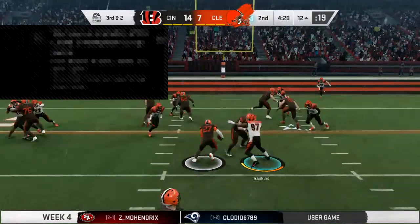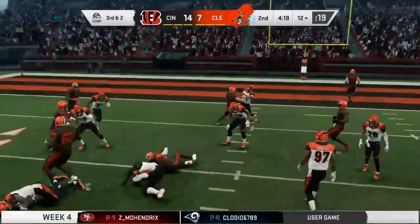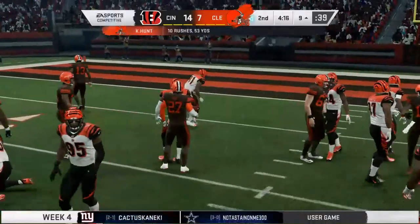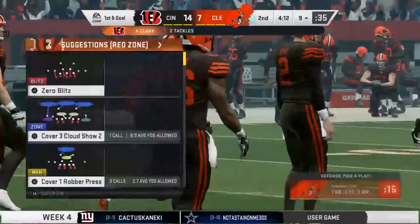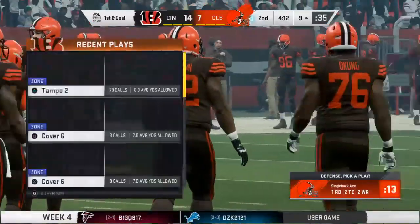They'll try to run for the first down with Hunt. But he will have the first down inside the 10 to the 9-yard line. Give him a gain of 4, able to convert, and that sets up 1st and goal now.